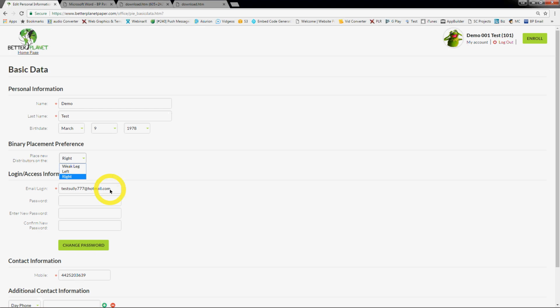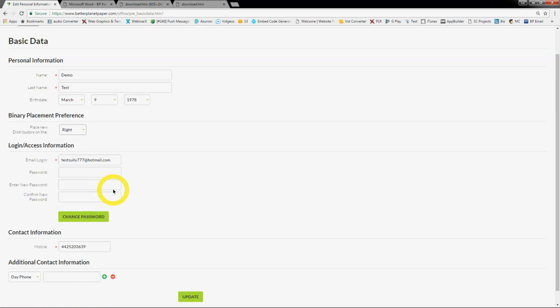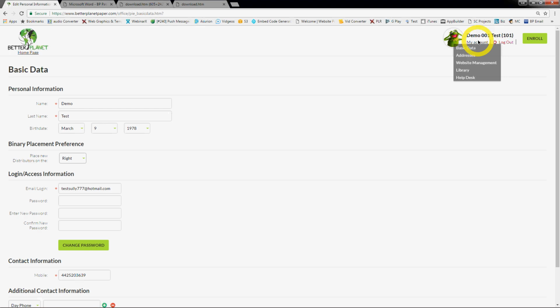You can also change your email address if you need to. If you have a specific email address that you want all of our communications to come in to, just simply go in here and change that. We also have a place for your mobile phone. The reason that we want to access your mobile phone is because we want to be able to keep you informed about special events and conference calls or some great contest that we're going to be featuring. This way we can send you a text message to inform you and keep you up to date with what's happening within Better Planet Paper.